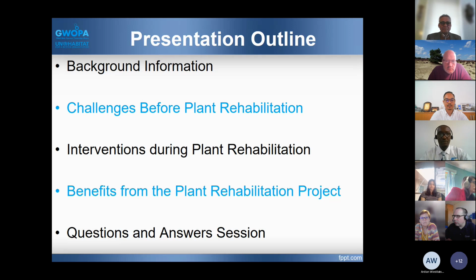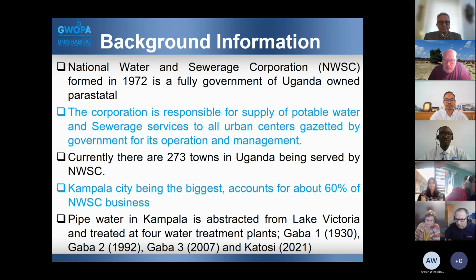So quickly, this is the agenda for the presentation. I'll show you a little bit of background information about National Water and the project itself. Then I'll take you through the challenges we were facing at the treatment plants in Gaba before we did the rehabilitation and upgrade. And then share in more detail the interventions we had to deploy to ensure we cope with the circumstances we were going through. In brief, I'll also highlight the benefits, but mainly we shall talk more about that in the interventions. And at the end, if we have time, we should be able to have the question and answer session, but it will depend on time. So fast forward.